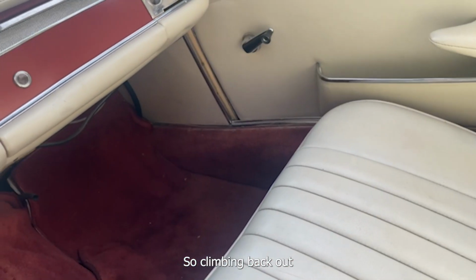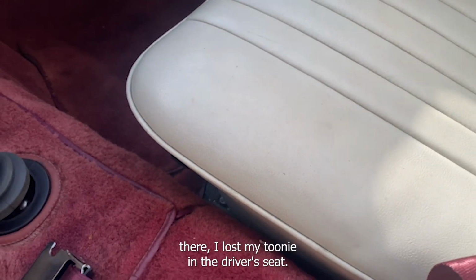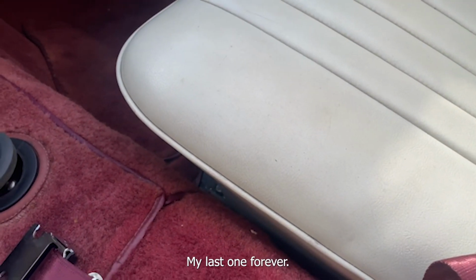So climbing back out, I think I lost my toonie here in the driver's seat. Might have lost it forever.